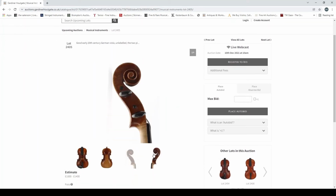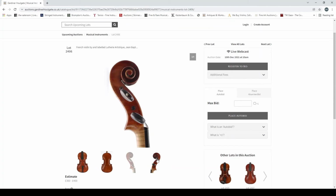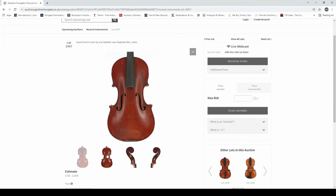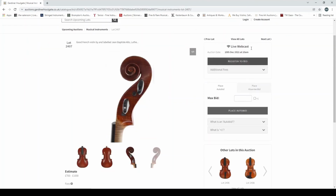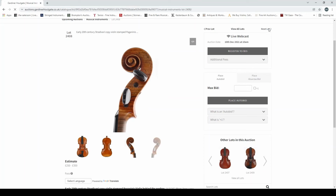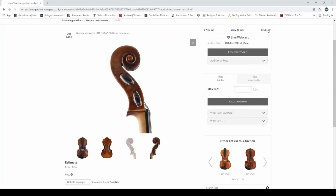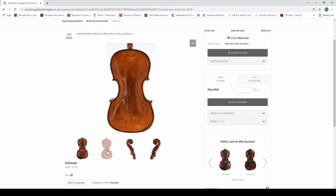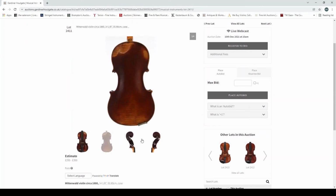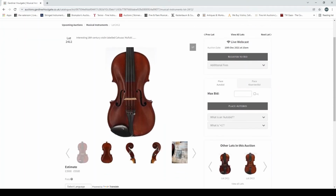20th century German viola there. French violin labelled Lutherie Artistique. Good French violin by and labelled Jean-Baptiste Allot. 20th century Stradivari copy. German viola circa 1910. Interesting late 18th, early 19th century viola. Mittenwald violin, circa 1880. Interesting 18th century violin labelled Cahusac.